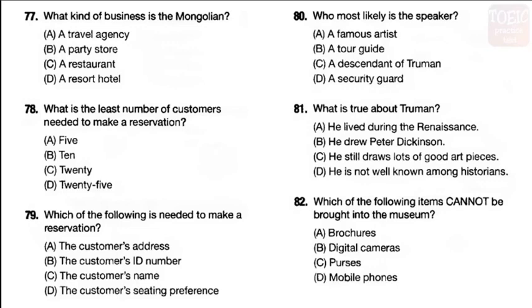Number 77. What kind of business is the Mongolian? Number 78. What is the least number of customers needed to make a reservation? Number 79. Which of the following is needed to make a reservation?